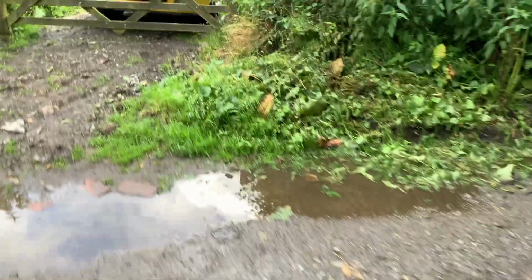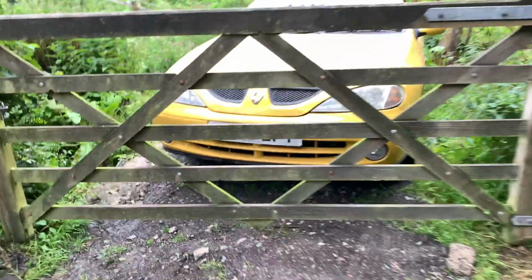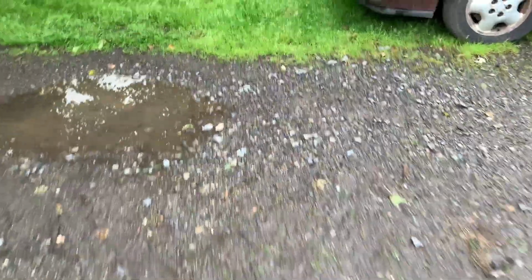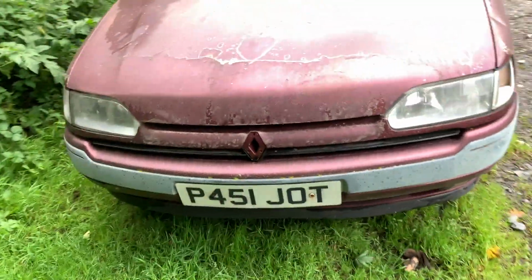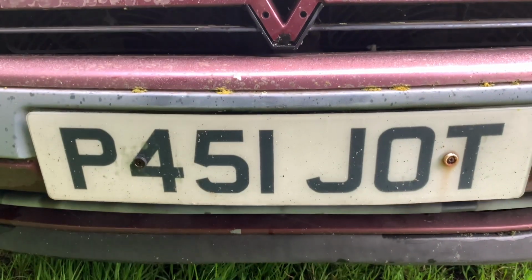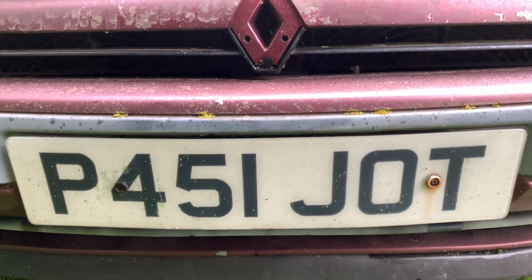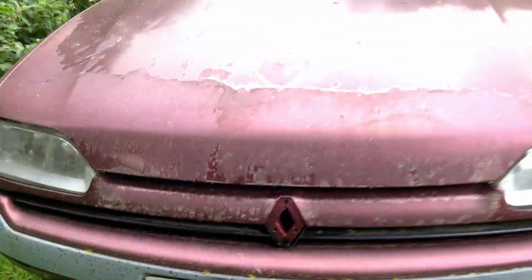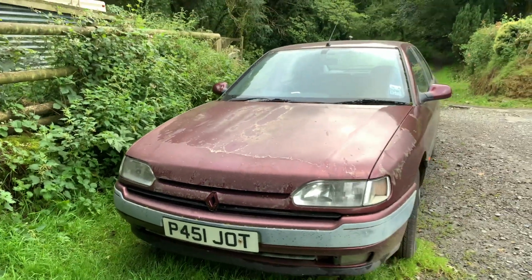How could I also forget? It's missing its badge. But please don't tell my wife. But I think that's the same badge. So at some point I might have to donate for the greater good. For the French president might need a new badge. Not the original number plate, but it is period. It is pre-2001 font, so that's positive.